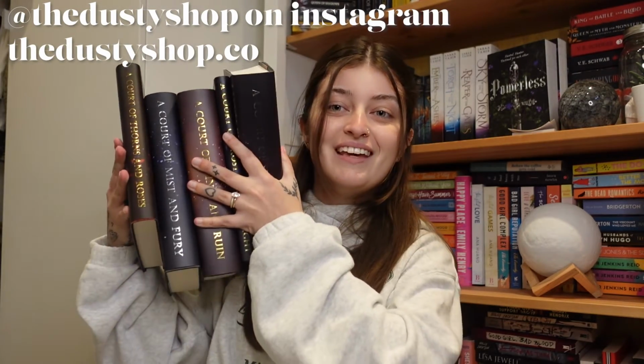Another series that I have alternative covers for, although those aren't alternative. These are from the Dusty shop. It is for, hold on, the ACOTAR series. I don't want to show you all of the covers because some of them are kind of spoiler, but I'll leave the links down below so that you can see them if you've read the series. But I'll show you the first one.